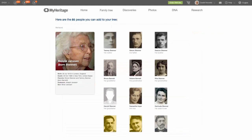Based on one person from your family tree, in this case, Beppy Jansen is in my family tree, and I can see here some information that I have from her, and I can see if this is really the person or not. And then I can see the other people with their details, with their pictures, if they have pictures in the other tree, and I can actually accept and copy all this branch, all these new people into my family tree.